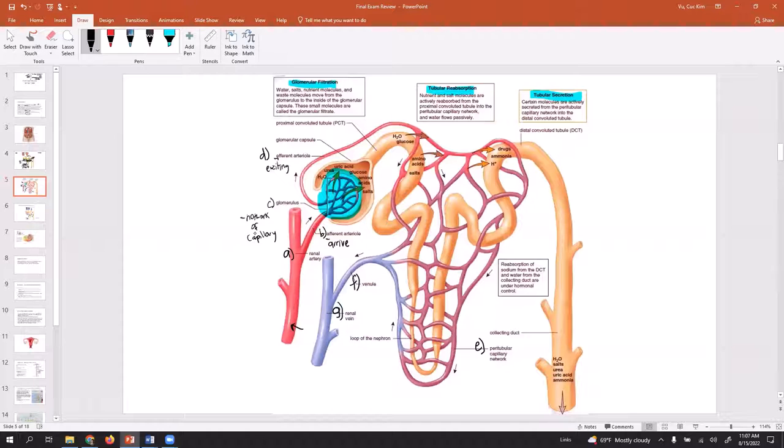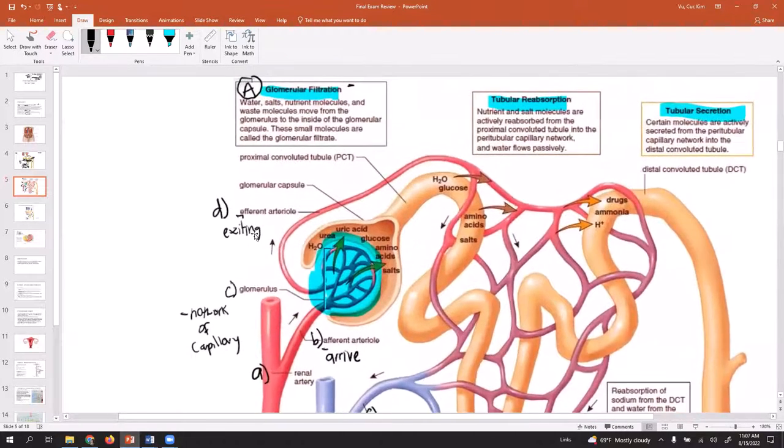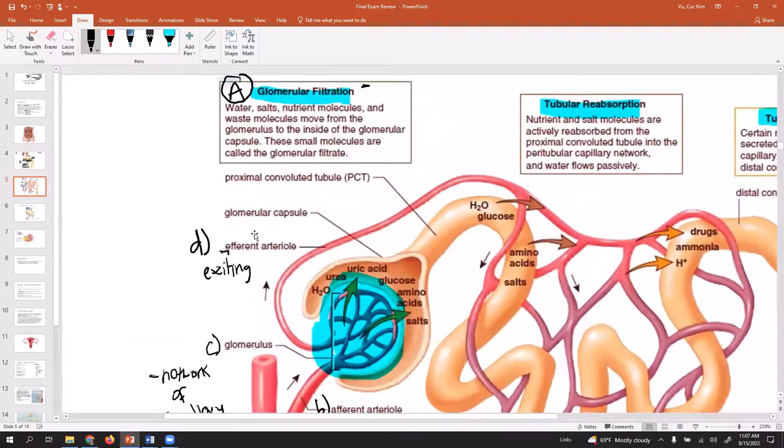Okay. I think we're ready to go into your question now, filtration. Oh, sorry, the urine formation. All right, so urine formation starts with this. Nope. I keep wanting to write on my big screen. A, glomerular filtration. Okay, glomerular filtration occurs where?